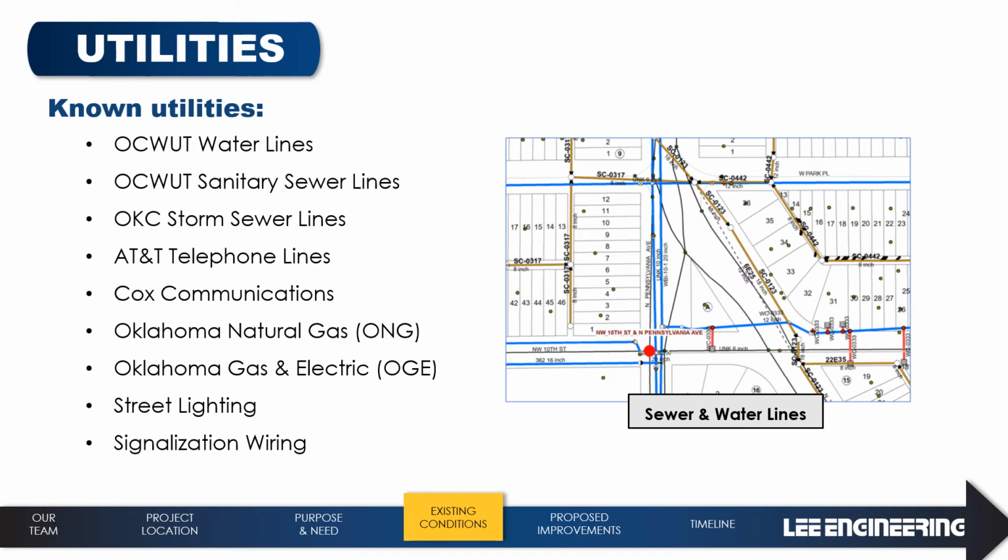We know of many utilities in the study area that are located within right-of-way. This figure shows the existing sewer and water lines, some of which may need to be replaced during construction. There are several OG&E power lines on private utility poles on the north side of 10th Street, which may be affected. There are no known conflicts with OG&E utilities at this time.